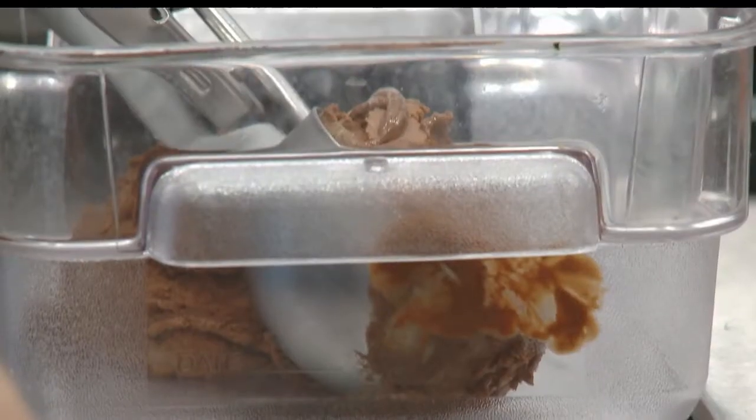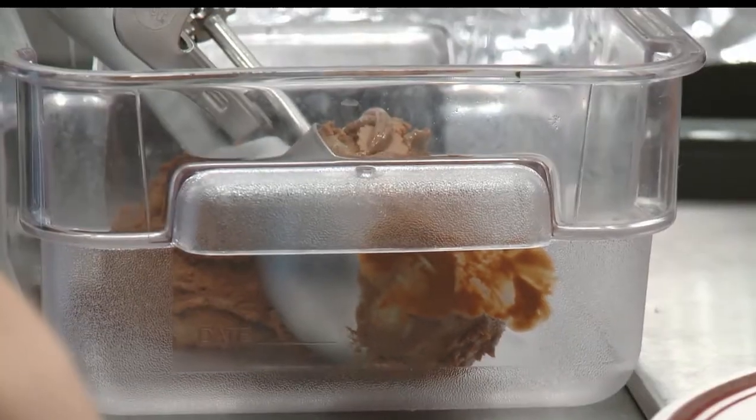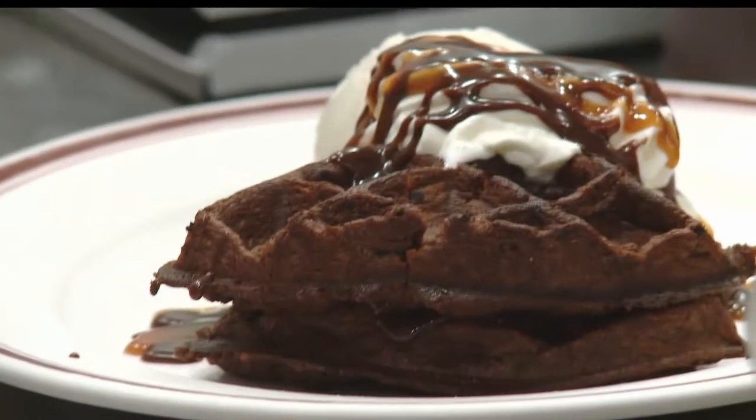So what do you get when you mix rum and whipped cream together? And a little chocolate. A fun date? It could be. We are going to make a flourless chocolate waffle.